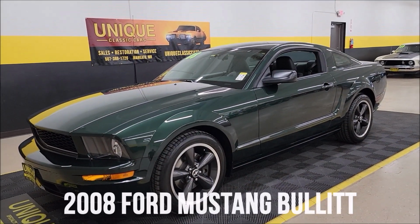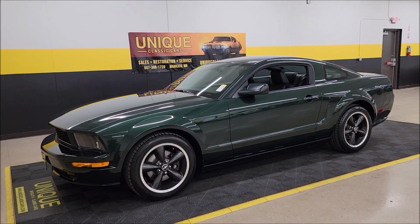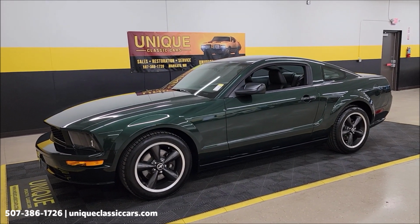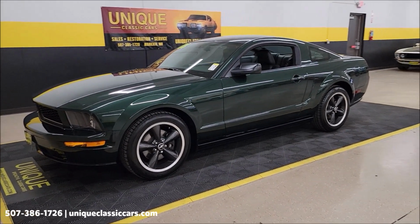Specialty Mustang time here at Unique Specialty and Classics. If you've been in the market for one of these, definitely pay close attention on this one and check out the still pictures. 2008 Bullitt Mustang, clean Carfax, no accidents indicated, confirmed miles, just a little over 3,800 miles.